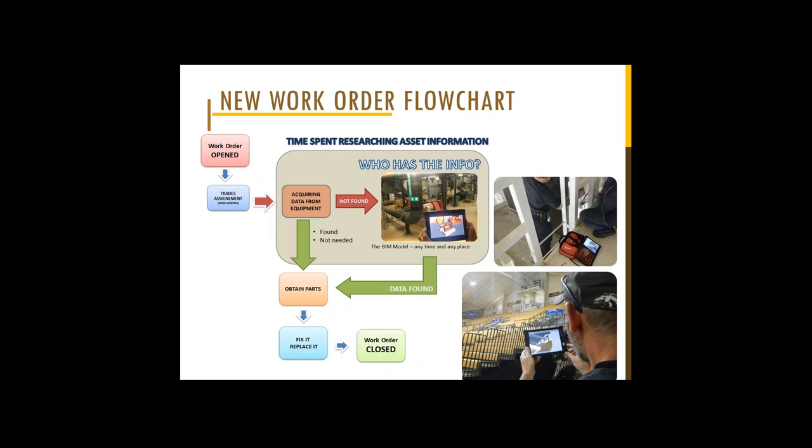Now, with the tools that we're now using, with the ability to link our BIM models with our CMMS, and the fact that they have the iPads and the BIM 360 Glue app on their iPads, they're able to get the information a lot quicker, which reduces the time to service that piece of equipment. So the process has really been shortened now that they have all the information they need at their fingertips.